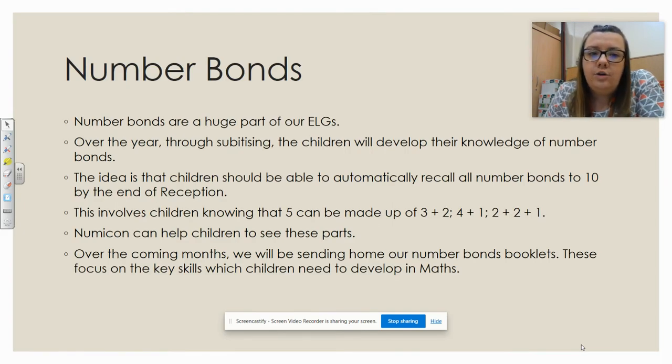We also develop the children's understanding of number bonds. So over the year, through subitising, the children develop their knowledge of these number bonds. And the idea is that by the end of reception, they should automatically recall them all the way to 10. This involves children knowing that 5 can be made up of 3 and 2, 4 and 1, or even 2 and 2 and another one. And the Numicon will help them to see these parts. Over the coming months, we will send home some number bond booklets, and these focus on the key skills which the children need to develop in maths.